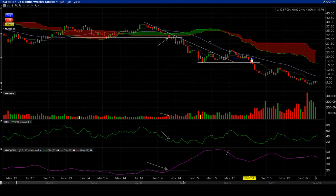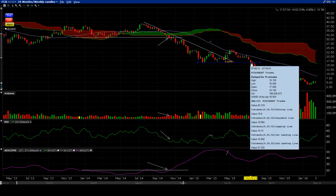Price action was moving sideways. The trend was slowing down. You're out because of the trend line violation. And then one, two, three. Remember, these are weekly candles. 1 month, 2 months, 3 months pass by.